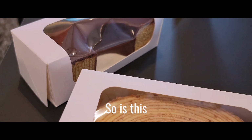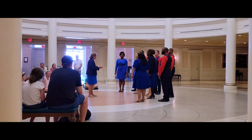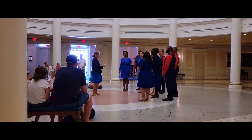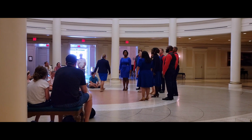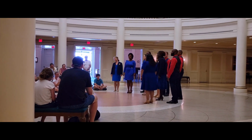Next up, a tree cake. Next up, soaring around the world. One last time. Funnel cake time. Now we come to the sad part of Epcot. Leaving.